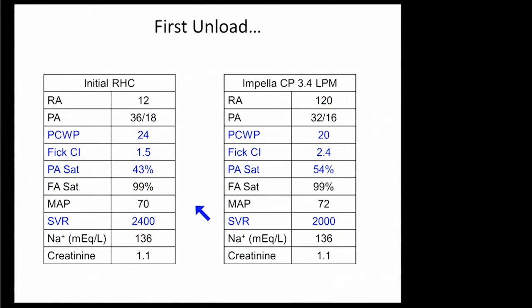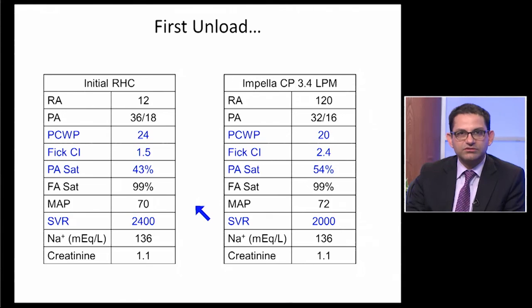I think part of this is driven by the fact that we're very comfortable putting in the device. We know it's only going to take a few minutes. The nursing staff in the cath lab doesn't have, there's no equivocation about whether or not we should do this. Can we do it? So the Impella CP goes in.